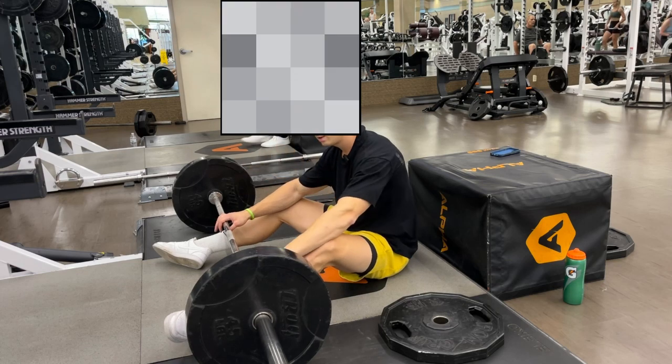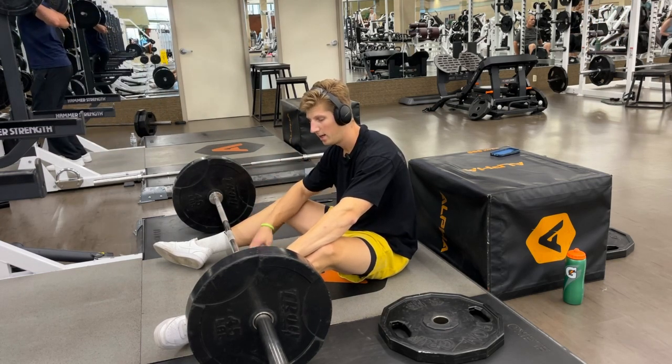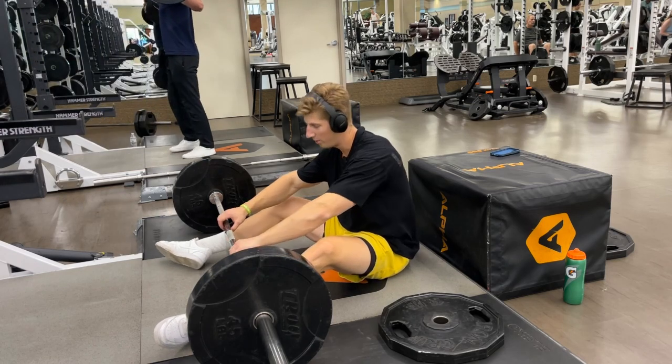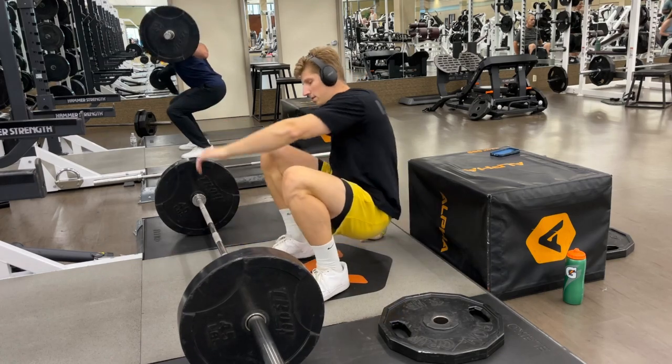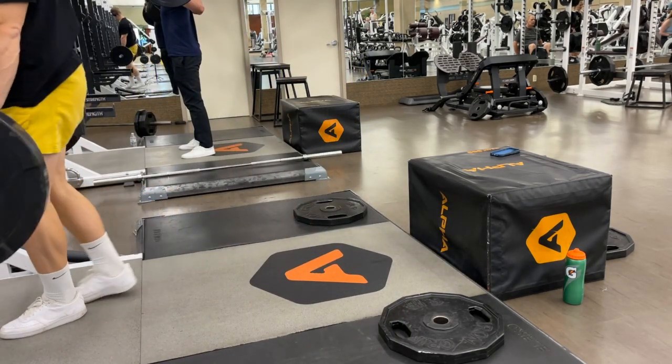And I will say, the worst part of this exercise is the setup and the breakdown. It's still worth it, 100%, but there are some trade-offs, especially as you load up some heavier weight. It takes forever to set up, and that's a pain in the butt to sit down, especially after you're fatigued.